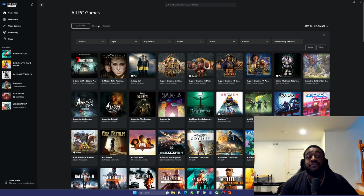So 442 results on PC. Game Pass is also $10 a month, so it's not that bad. And it includes EA Play. So if you really broke down the two, if you were going to buy EA Play and that was $5, it's like another $5 for Game Pass. Now, what kind of sucks is that Game Pass for PC used to be $5 a month.